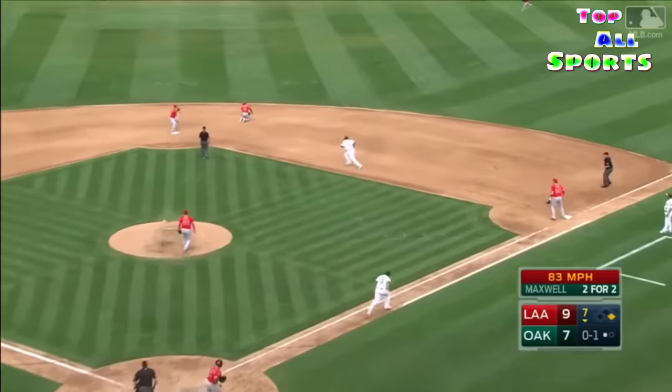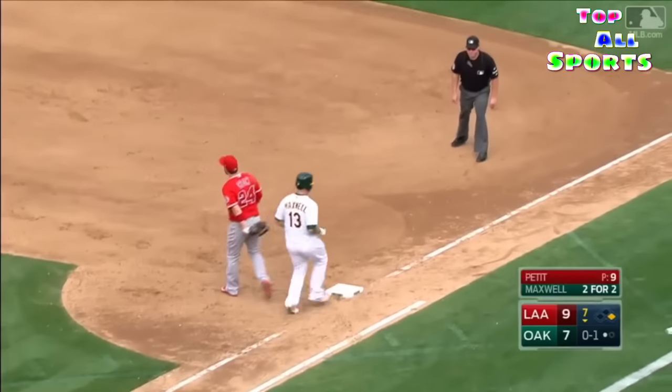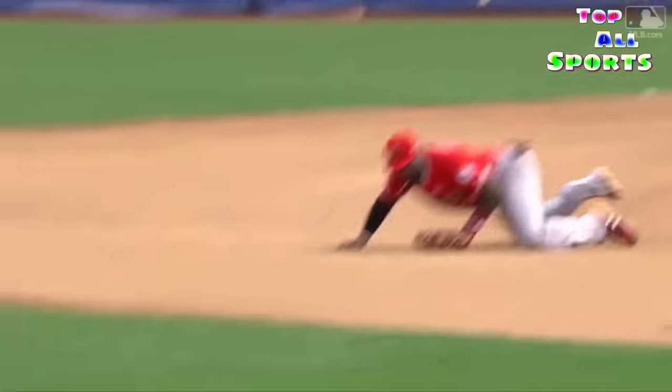Grounded. Nice play by Phillips. Backhand it up to Simba. Double play. That's the flair we've heard a lot about with Brandon Phillips. And what a play. Turn 4-6-3.